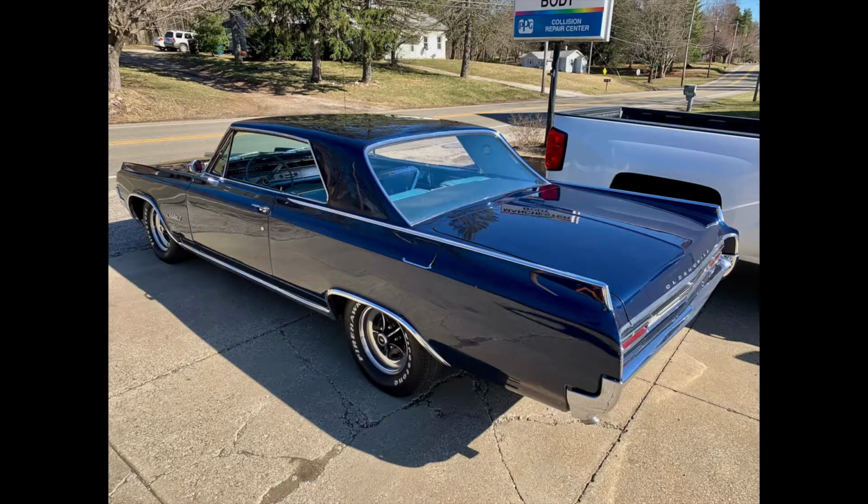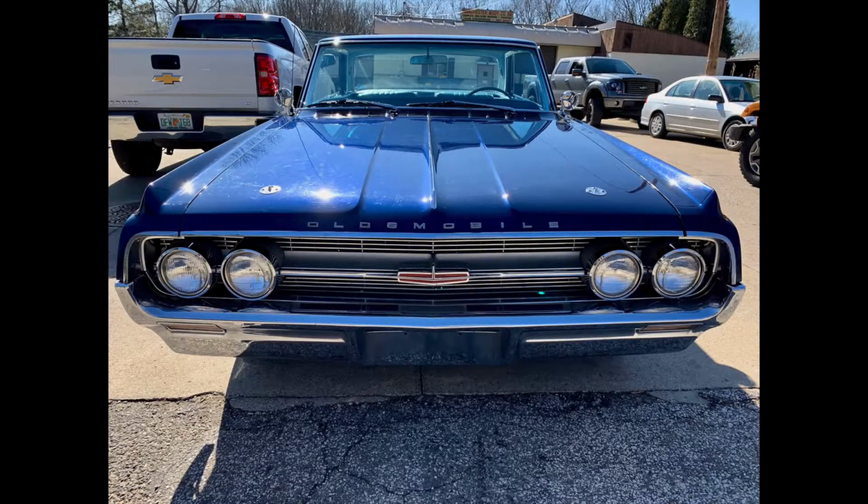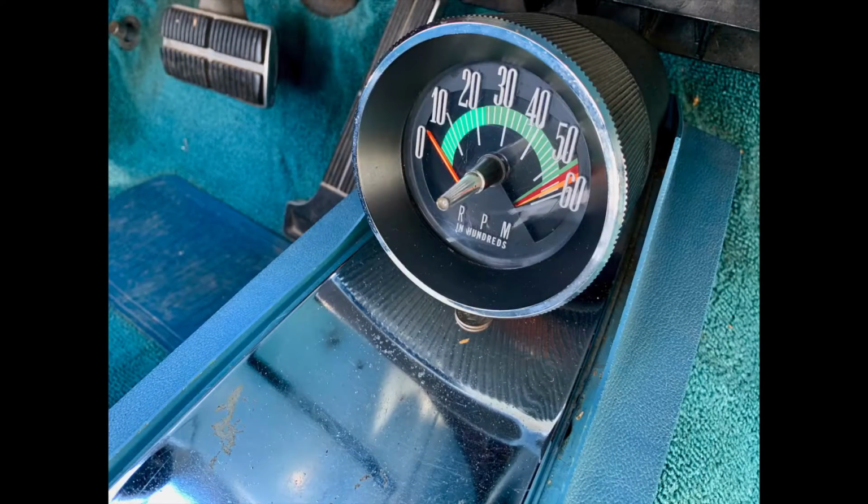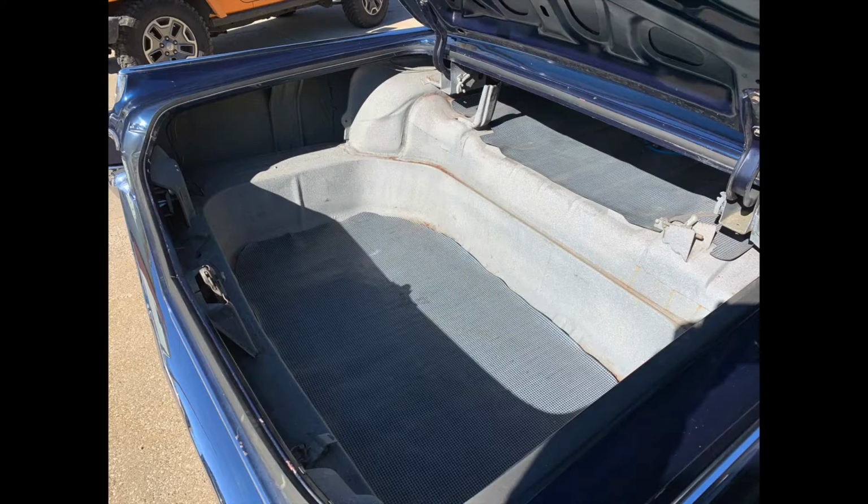See it, drive it. You'll be fast friends. Jetstar 1, the new high-performance sports coupe by Oldsmobile. For '64, go Olds, where the action is.